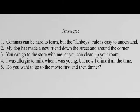Now that we know what to do with a sentence with an independent clause and a fanboys conjunction, let's look at commas with dependent clauses. You can think of a dependent clause as a part of a sentence that depends on another part of a sentence in order for it to make sense. So when a sentence begins with a dependent clause, use a comma to separate it from the rest of the sentence. Here are some words that always begin dependent clauses.